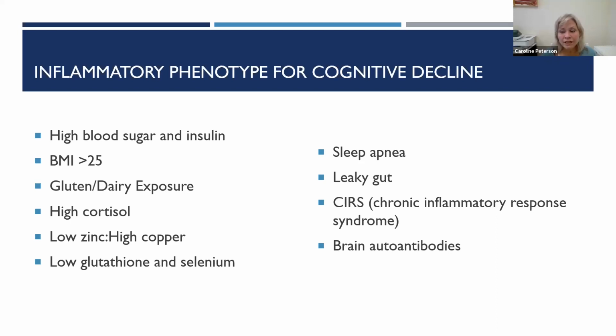And then the chronic inflammatory response syndrome, CIRS, which is another thing that we'll look at. And then autoantibodies of the central nervous system. These are all components of that inflammatory phenotype that have to be teased out, to find out if any of them are relevant for you, and then addressing them.